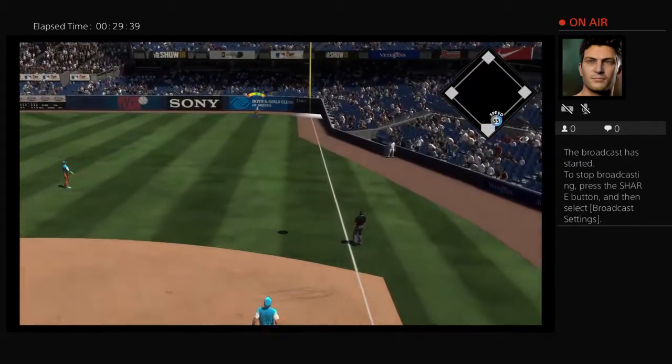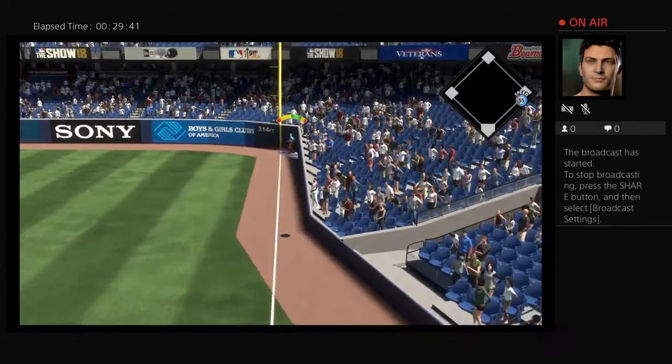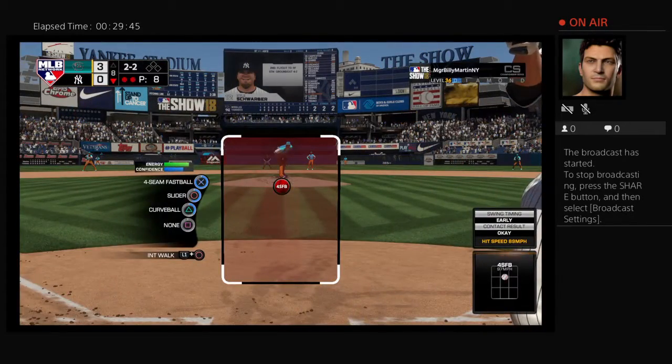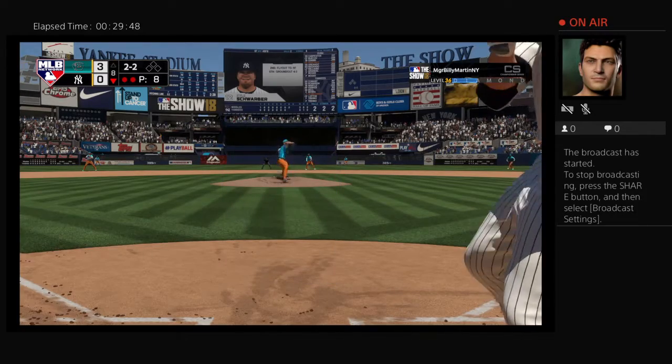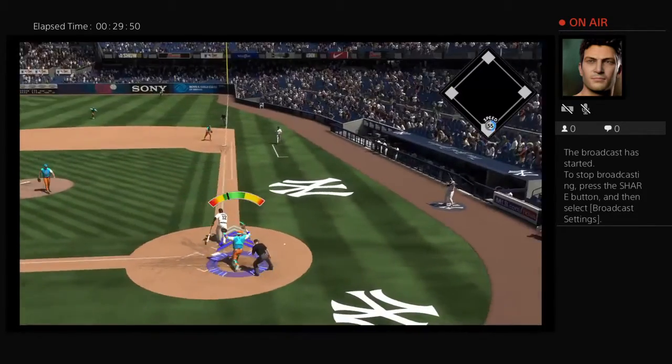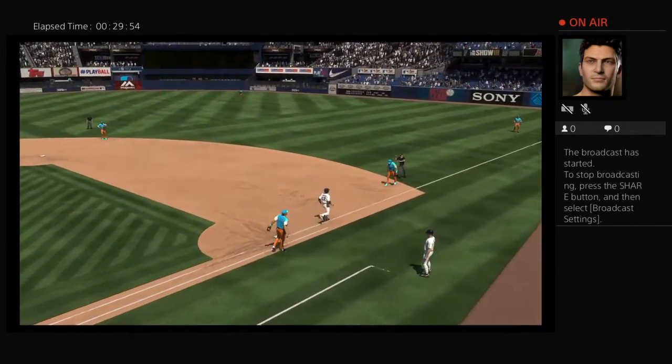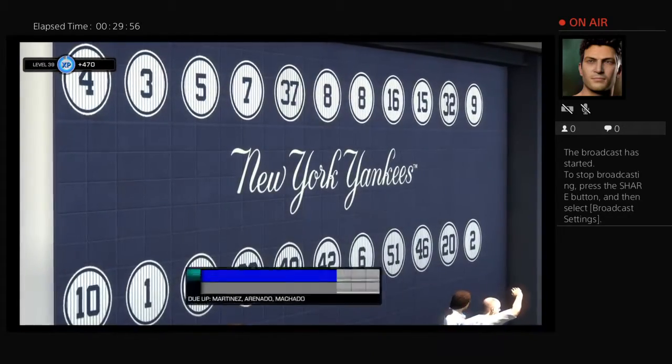A swing and a shot hit down the corner. And that nearly would have gotten him on the board. Instead, it's a long foul ball. Nasty breaking ball swung on in the dirt. Grandal gathers. The throw to first is in time, and the inning is over.